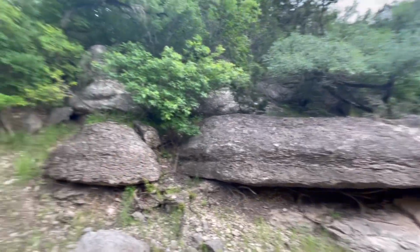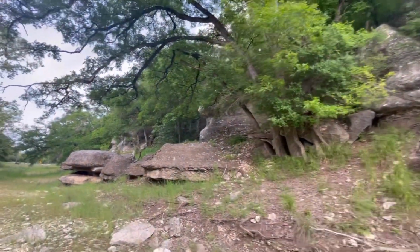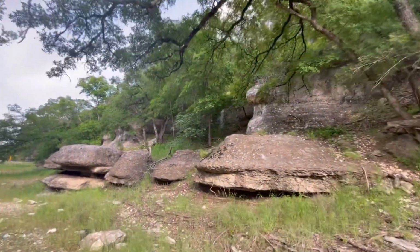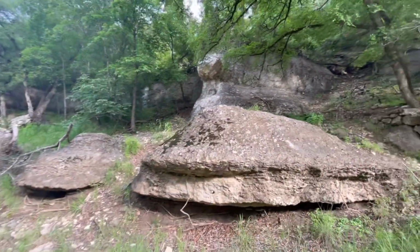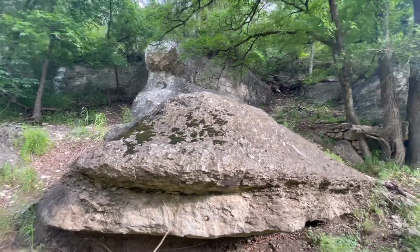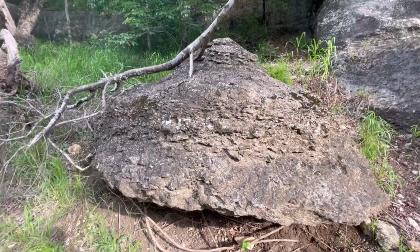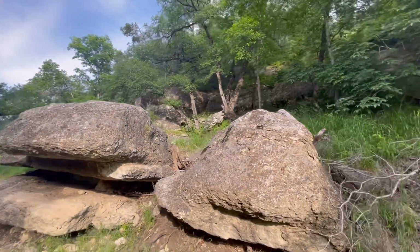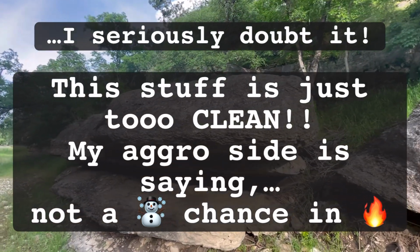Anybody can have conjecture all day long about the timeline and what time frame, what delivered this stuff here, but who can give a serious explanation for why this stuff is so melted? Like, what melted this? I mean, it's obviously a building, right? Was this under the ocean? I seriously doubt it.